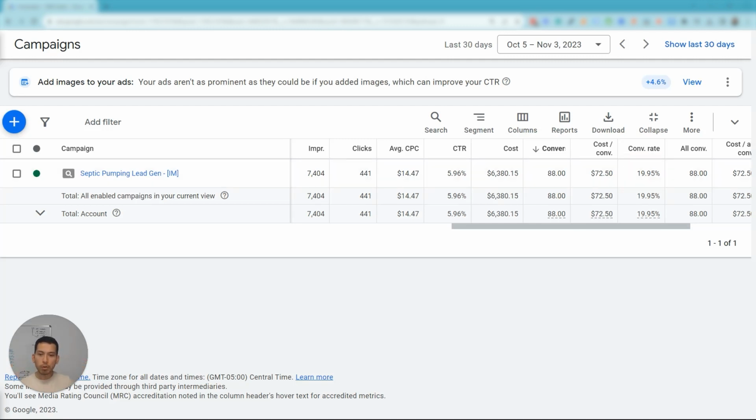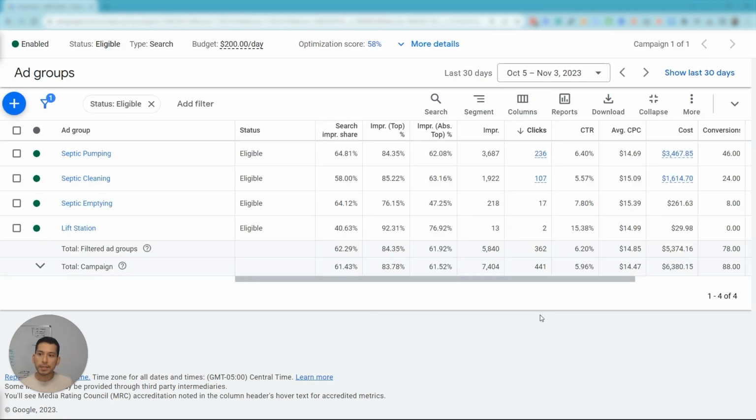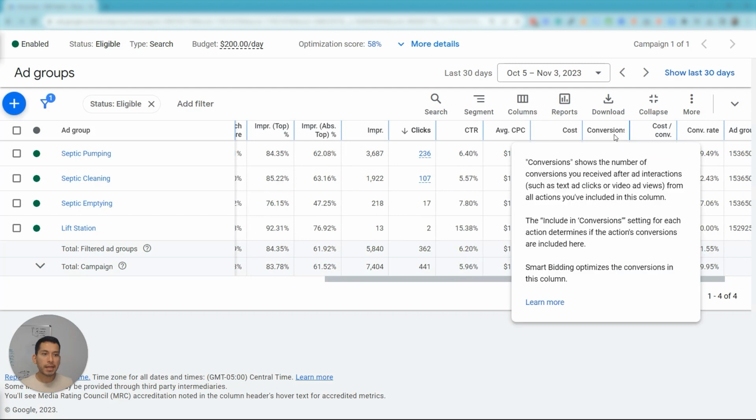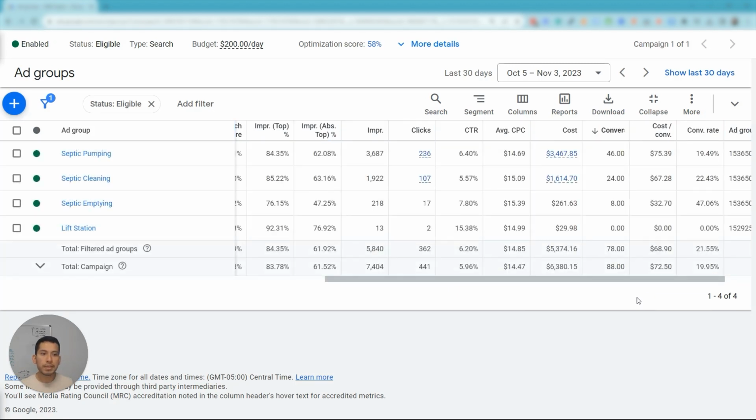Now let's go one level deeper into the ad group level view, or what's considered categories of keywords. Let's dive into it. Okay, so we have the following ad groups enabled as of right now. We have septic pumping, septic cleaning, septic emptying, and lift station ad group. If you're in the septic pumping company or services, you know what I'm talking about here. But as you can see, let's sort by conversions here, because that's what matters, right? You want leads for your business.